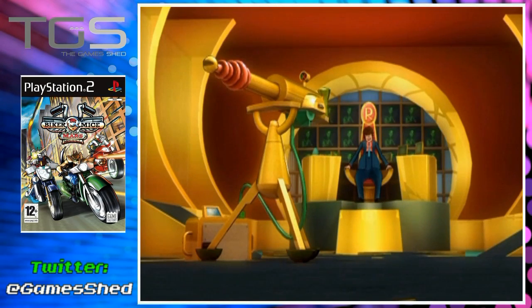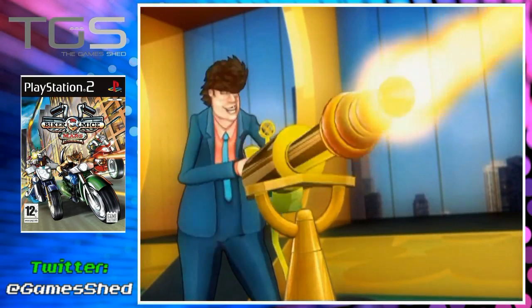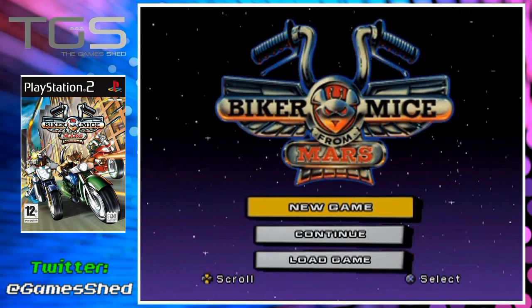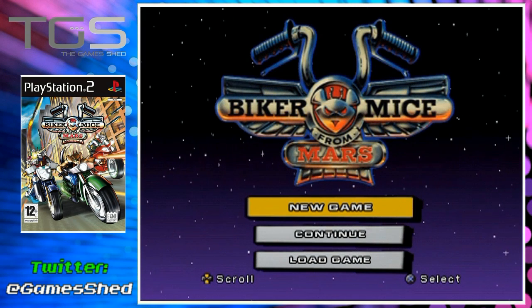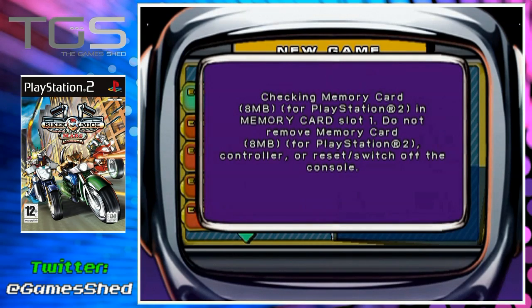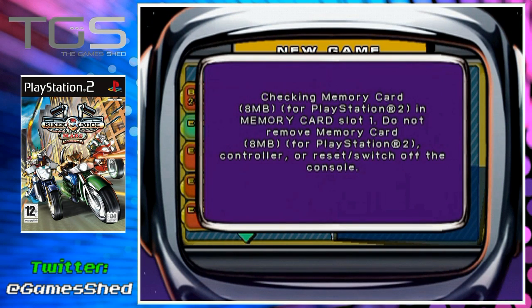Now, us guys at the Game Shed, we have got a massive PlayStation 2 collection. Yes, very, very big indeed. And it is all PAL region games we have got for the PlayStation 2, and I believe in total there are over 3,500 PlayStation 2 games. Now we're no way near that. We've probably got maybe 10% of the games. It's a very large collection indeed. If you head on over to Instagram and search The Games Shed, you can see some of the photographs of the collection.